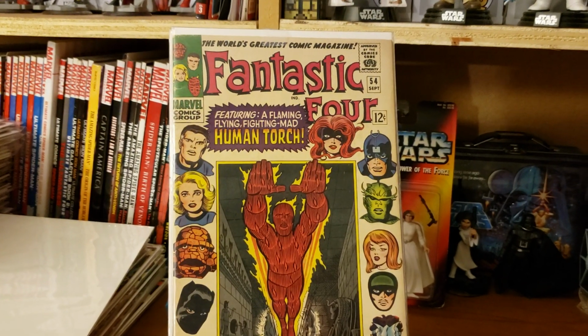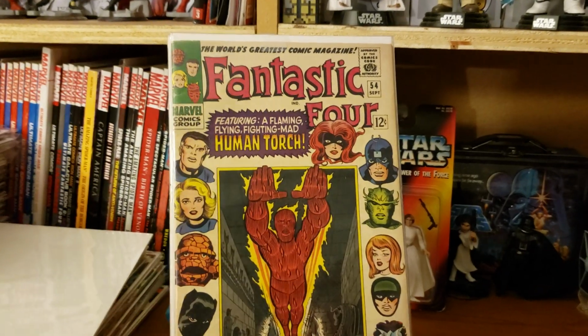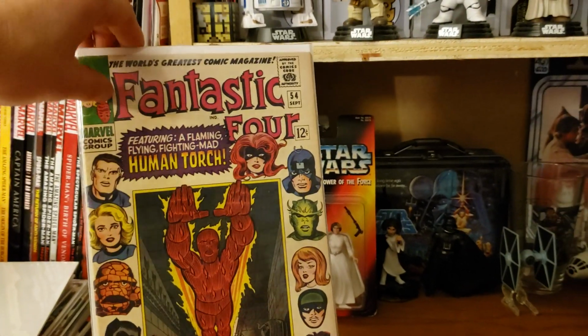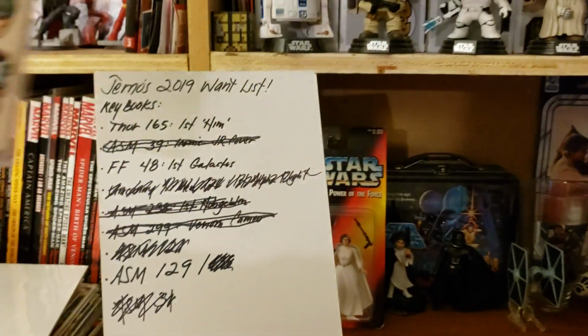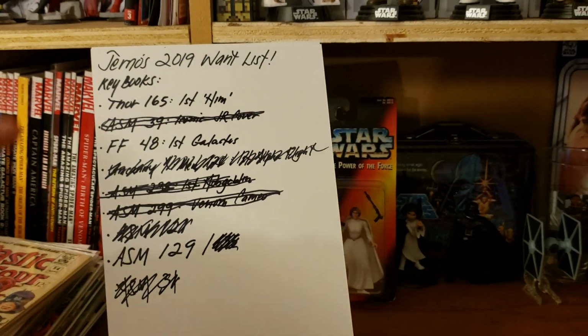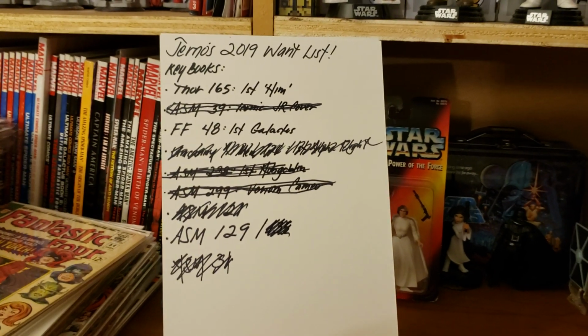All right, guys. Nothing off the list yet, but I have one more book. So what do we think? I'm assuming that you guys probably know it's something off the list. So let's move these aside and let's look. So we got the 2019 key book want list.